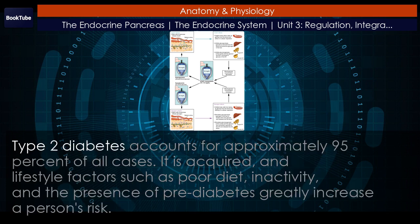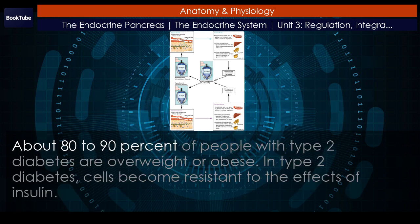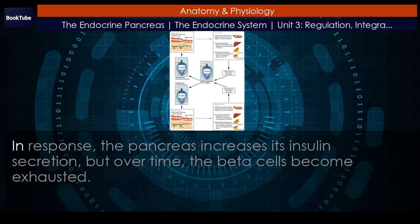Type 2 diabetes accounts for approximately 95% of all cases. It is acquired, and lifestyle factors such as poor diet, inactivity, and the presence of prediabetes greatly increase a person's risk. About 80 to 90% of people with type 2 diabetes are overweight or obese. In type 2 diabetes, cells become resistant to the effects of insulin. In response, the pancreas increases its insulin secretion. But over time, the beta cells become exhausted.